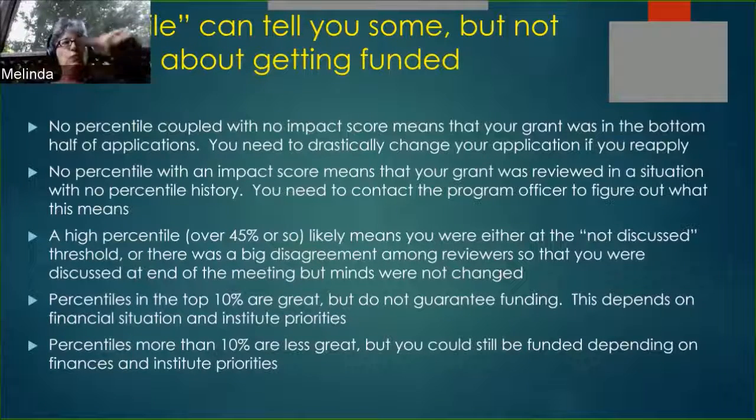They have to fund a range of science, and they can't spend all of their funding on one particular area to the detriment of all of the other areas that NIH funds. So there are cases where some folks had great grants that just weren't funded because there were a lot of other great grants in that particular research area.